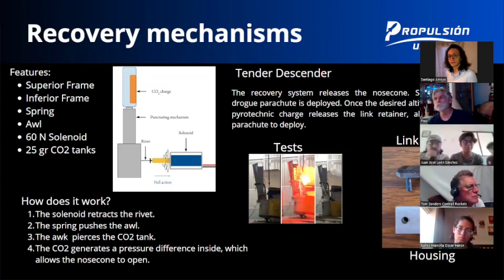I'm in charge of the recovery system that is going to be integrated into our rocket. In the first image, we have the recovery system. The main components are the inferior frame, the superior frame, a spring, a 60 Newton solenoid, a CO2 tank, and an awl, a piece that is really, really sharp, so we can open the CO2 tank.